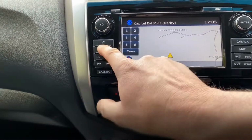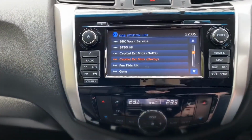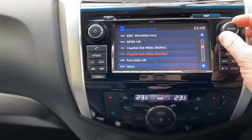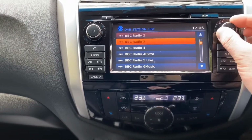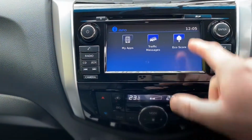It's got a DAB radio and all the radio stations are pre-programmed, so you can obviously just jump onto whichever one's right for you in the area. Lots of different choice. On this as well, you can also have traffic messages.